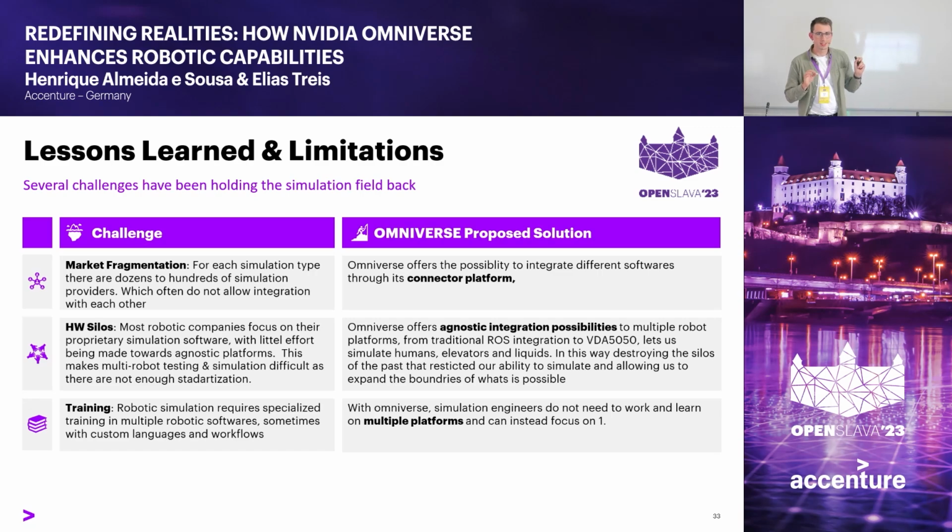On the market fragmentation, we have different simulation providers. They're not compatible with each other. And NVIDIA has this approach of partnering with everyone. For example, for the simulation one, they also have a people simulator. But in this case, they use Unreal because they pull together the strengths of the different simulators. For example, there are discrete event simulators, and you can start with the discrete event simulator and then import your stuff into Omniverse. But this is also in the beginning, so they're just building this up, and often there are some limitations, since this is a recent development.